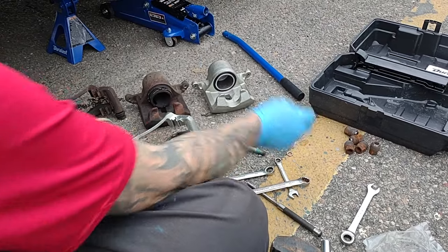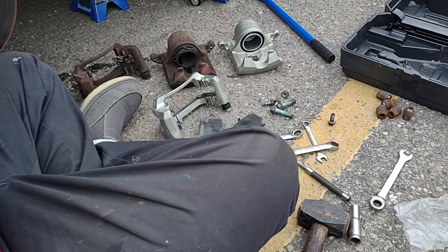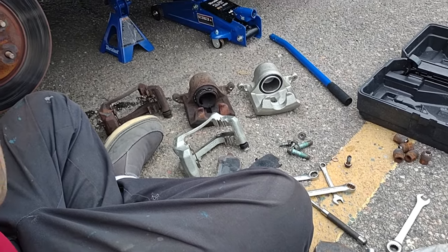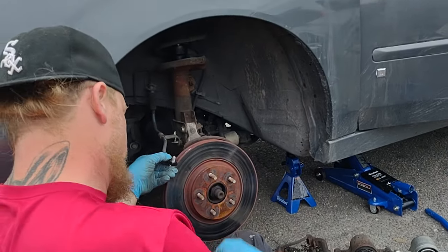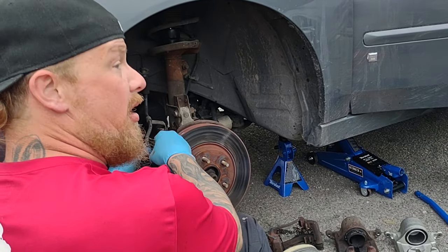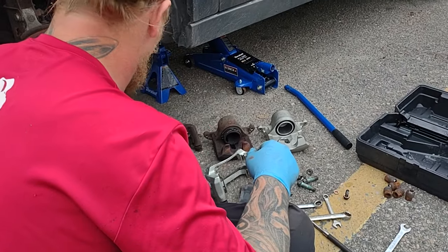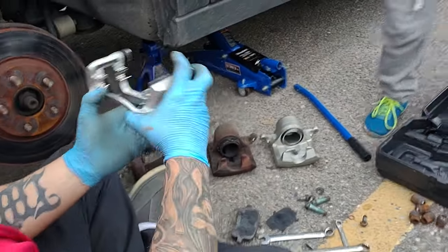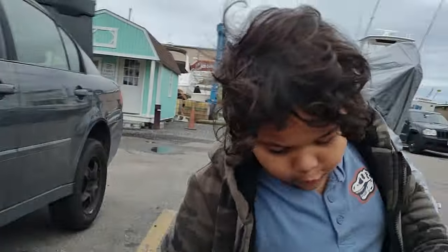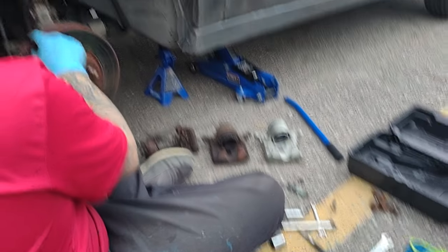So on the seized brake caliper, indications that you do have a seized brake caliper is the vehicle will be hesitant when the gas is applied. This is because the brakes are already applied and they are constantly applied because you have a seized brake caliper. Also, another great indicator is the brakes will feel applied at a certain corner of the vehicle, even if you are not pressing on the brake pedal itself.